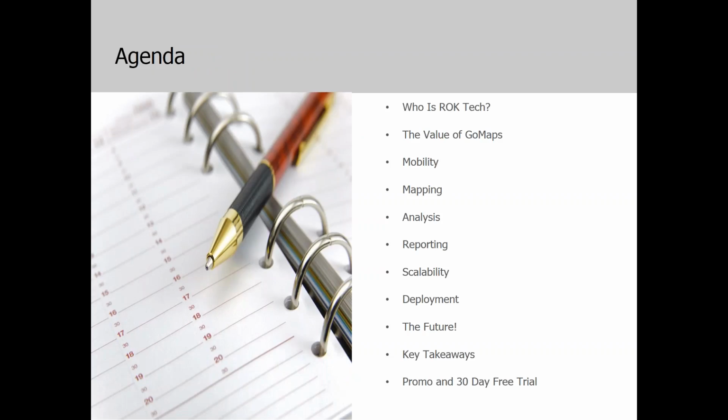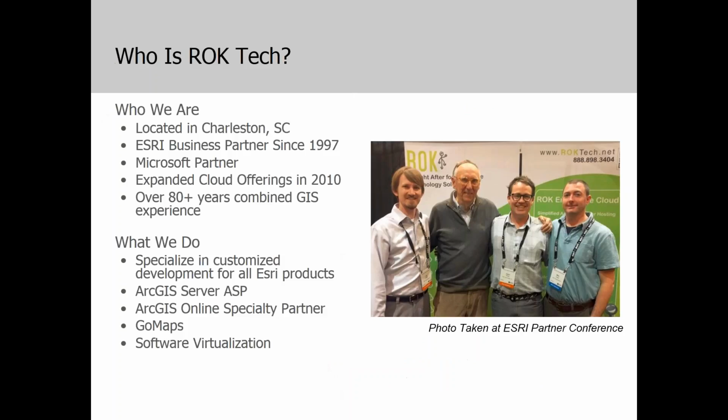All right, moving on. Here's our agenda today. I'll tell you a little bit about who ROK Technologies is as a company. I'm going to talk about the value of GoMaps to you: the mobility, the mapping, the analysis, the reporting, scalability, the deployment, and the future of GoMaps. All very interesting things to take in. Some key takeaways from all those bullet points, and then we'll talk about a little promo and a 30-day free trial and just kind of explain how that works. So we will go ahead and move on.